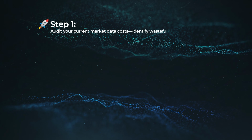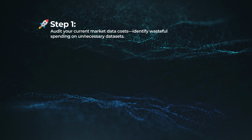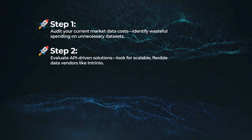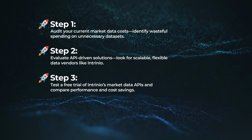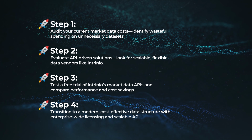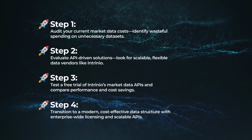Step 1. Audit your current market data costs. Identify wasteful spending on unnecessary data sets. Step 2. Evaluate API-driven solutions. Look for scalable, flexible data vendors like Intrinio. Step 3. Test a free trial of Intrinio's market data APIs and compare performance and cost savings. Step 4. Transition to a modern, cost-effective data structure with enterprise-wide licensing and scalable APIs.